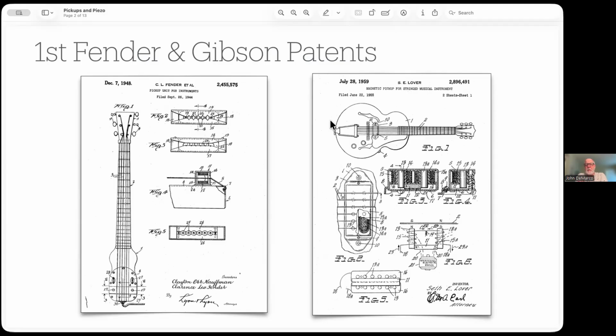That pickup has basically two rows of, well, not magnets, two rows of pegs, and essentially, it's humbucking because the coils are hooked up opposite of each other, so they cancel each other out when it comes to hum. And that was a big deal back when that occurred. Of course, now everybody makes both single coil and double coil or humbucker pickups.